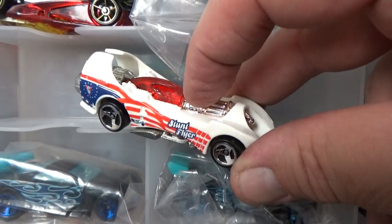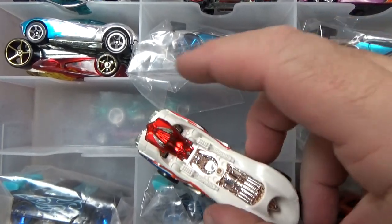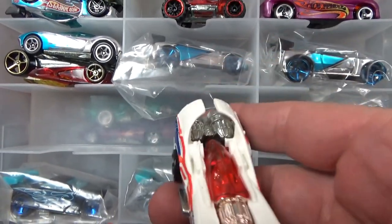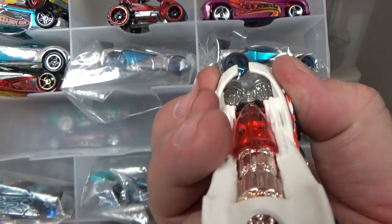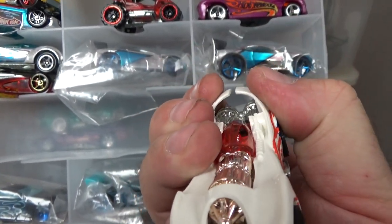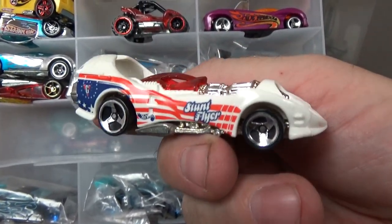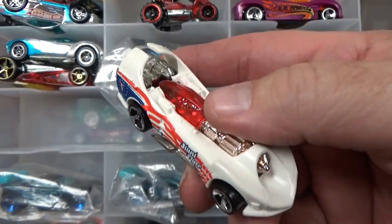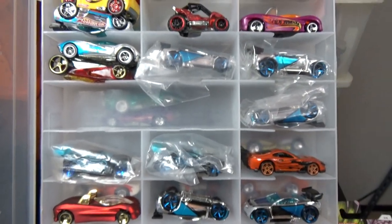If you have Power Rocket nowadays, it does not have this opening feature. Plus I'm pretty sure that the new version is sealed. It doesn't have the gap right there. So if you get a chance to pick up an older Power Rocket, it has this nice opening feature. And the other one that starts with P, someone's Power Pipes.